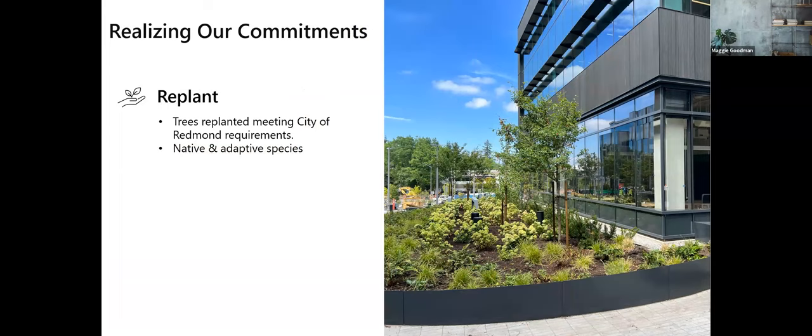So then on to replanting. Knowing again, we've done as much as we can with tree preservation and then also with salvage wood and reuse. The next was our replanting strategy. The baseline for our replanting strategy was to meet the City of Redmond requirements, which we knew we would have to do. We were able to go beyond those requirements, which is pretty exciting. And you can see a photo here of recent installation on the new campus.